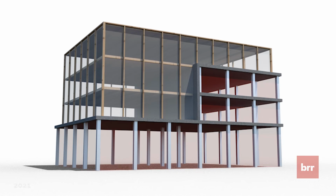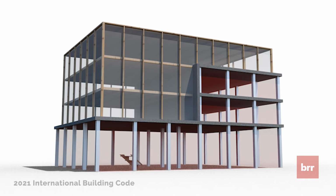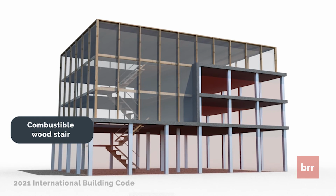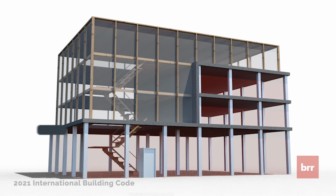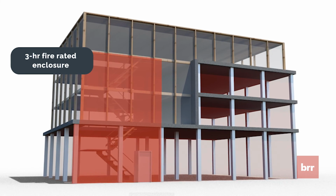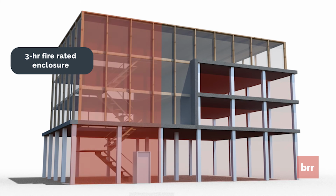In the 2021, the code changed yet again, this time to allow for an exit stair to penetrate the horizontal separation between the podium and the building above and allow it to be made of combustible materials such as wood, provided that exit enclosure was constructed with 3-hour fire resistance rated construction. This allows for some potential cost savings for materials, as well as providing a reasonable level of safety for the egress system.